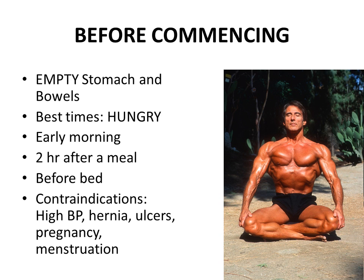Now, contraindications to doing vacuuming. Vacuuming is a very powerful exercise. As I mentioned earlier, it's actually a cleansing exercise, and a cleansing technique in yogic terms is called a kriya, right? And so if you have high blood pressure, hernia, or ulcers in your abdominal region, you shouldn't be doing it. Another thing is that if you're a female and you want to practice vacuuming, it should not be done when you're pregnant or menstruating, or basically at the end of your menstrual cycle. It's not a good idea either.